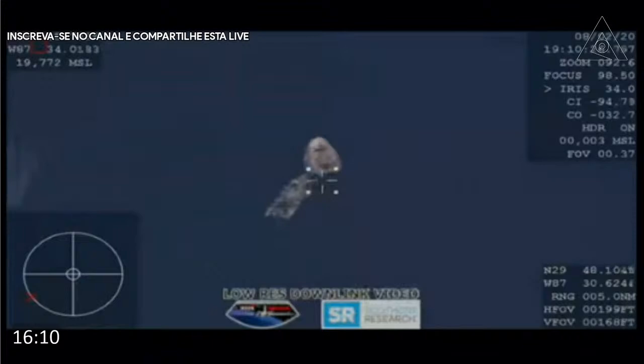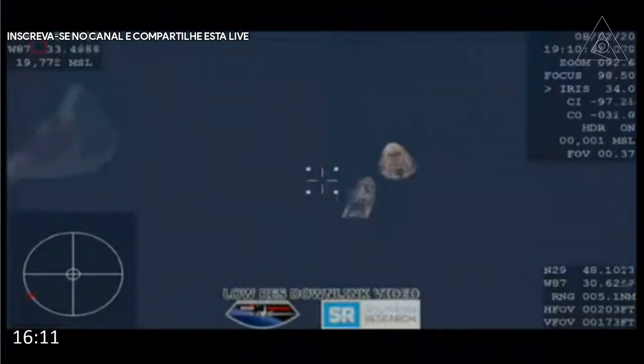So as the main vessel gets closer, it's going to back up and get its hydraulic lift set up right next to the Dragon capsule, still in the water. Bob and Doug still inside, just waiting for that recovery. We should start the hoisting operations in the next 10 to 15 minutes.